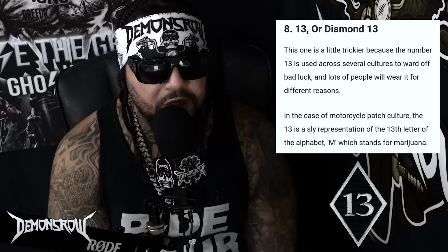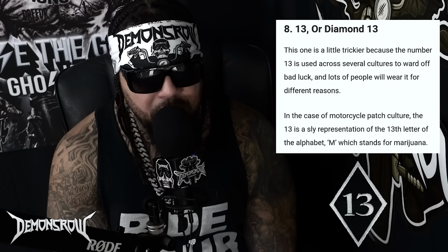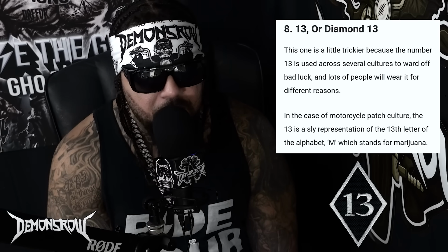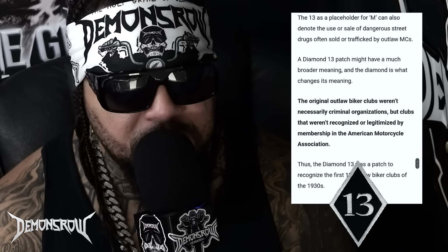Number 8, 13 or Diamond 13. This one is a little trickier because the number 13 is used across several cultures to ward off bad luck, and lots of people will wear it for different reasons. In the case of the motorcycle patch culture, the 13 is a sly representation of the 13th letter of the alphabet, M, which stands for marijuana. The 13 as a placeholder for M can also denote the use or sale of dangerous street drugs, often sold or trafficked by outlaw MCs. A Diamond 13 patch might have a broader meaning, and the diamond is what changes its meaning.